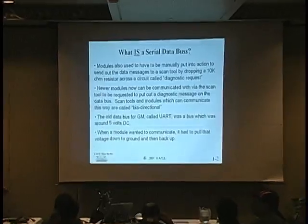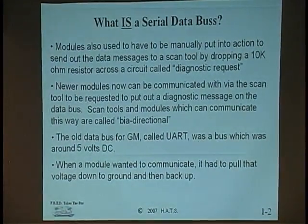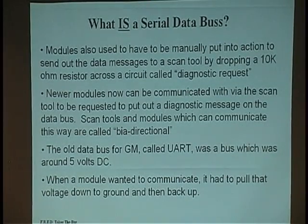All right, when a module wanted to talk on the UART bus, the bus was normally high, meaning you had to have key on. And when the device wanted to talk, it would pull that bus down to ground and make the bottom of the square wave.